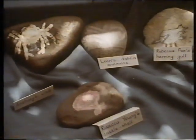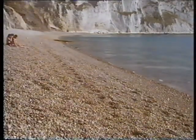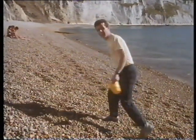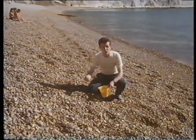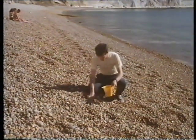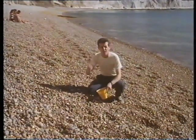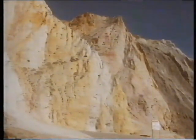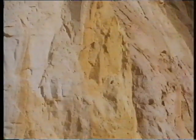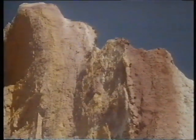The seashore is full of surprises, as I found out when I went to collect more pebbles from a different beach. Let's see what I can collect here. Well, there's some small pebbles and some large pebbles. But there's something very unusual here. This is Allen Bay, and it's world famous for its sands of many colours. There are more than 20 different shades of sands in the cliffs.